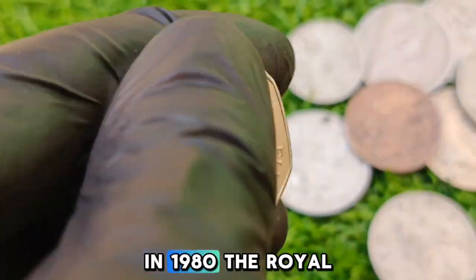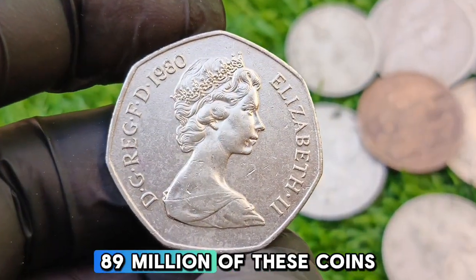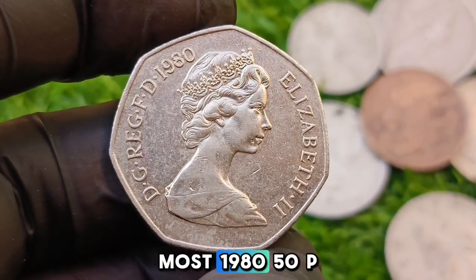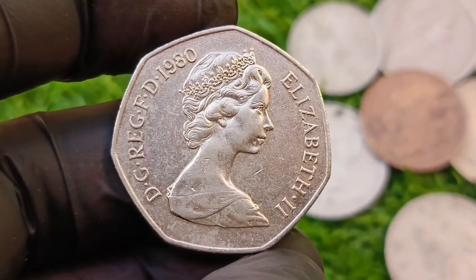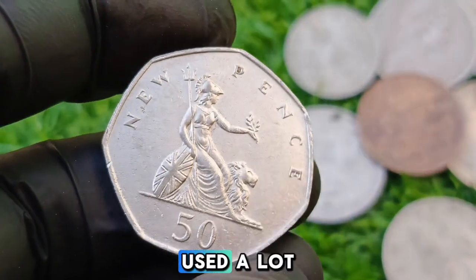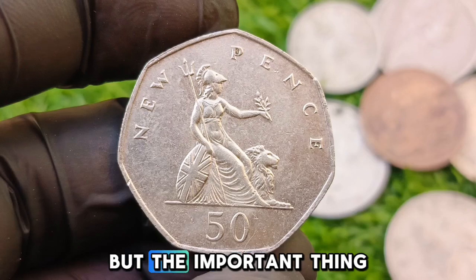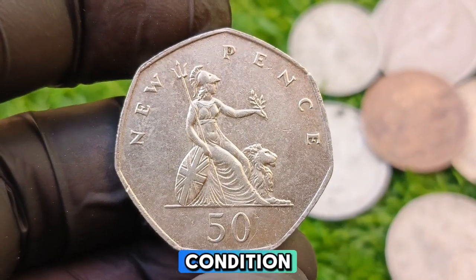In 1980, the Royal Mint made around 89 million of these coins. Because so many were made, most 1980 50p coins are common. That means if you have one that's been used a lot, it probably isn't worth more than its face value. But the important thing in coin collecting is condition.